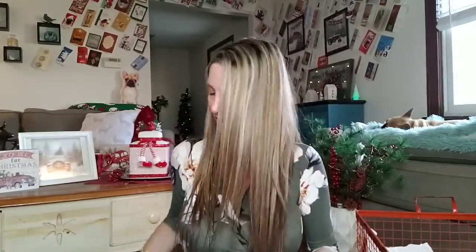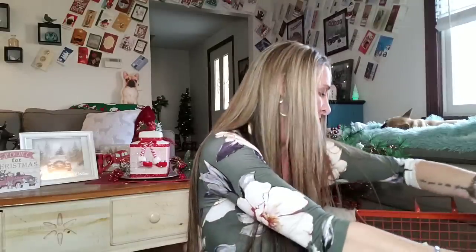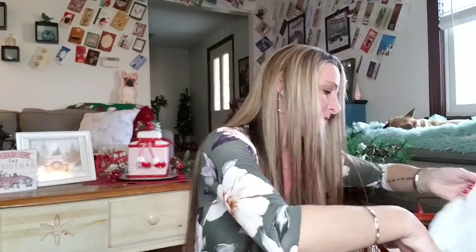So these are wrapped up. These are little... So these were cute. These were $3.99, so I paid 39 cents. It's got an open bottom, so you can do something really cute in there. And I believe I bought three of those. And I know I'm missing something, and I think it's upstairs, so I might have to run up there.